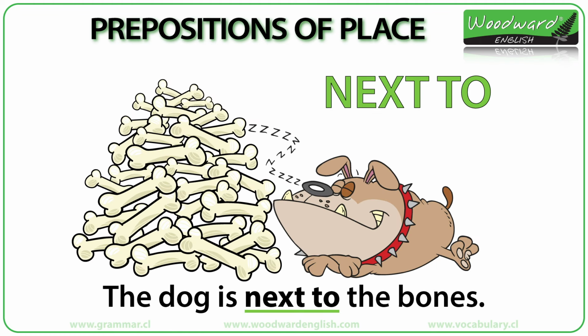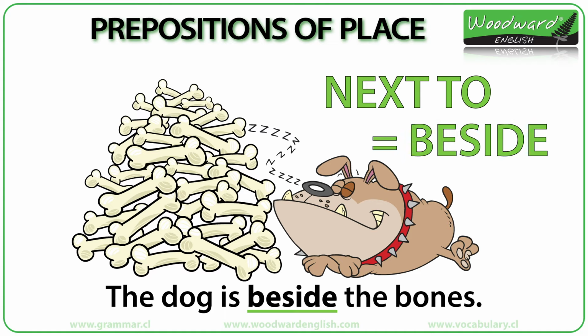The dog is next to the bones. The dog is beside the bones.